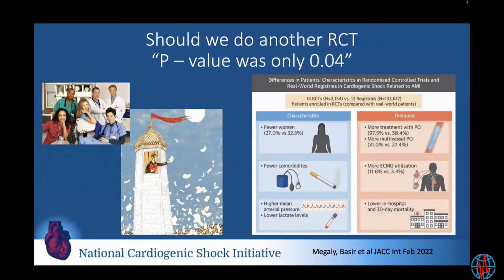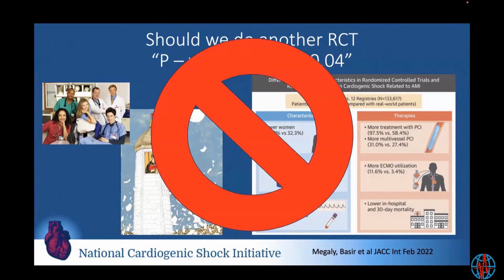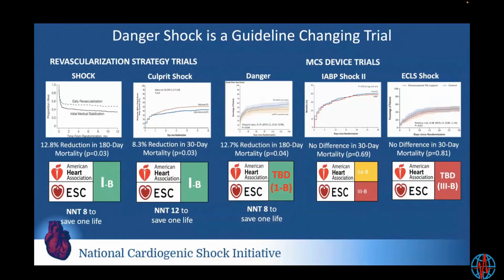So in my opinion, should we do another randomized clinical trial? At least if you're asking about standard of care being no support devices, I don't think this trial is going to be repeated again. I think it's a very well done, definitive trial, and I think we're probably going to have to move on and ask ourselves other questions because it's going to be very difficult to repeat this trial, particularly in the United States. So where are we? DANGER-Shock is clearly a guideline-changing trial.